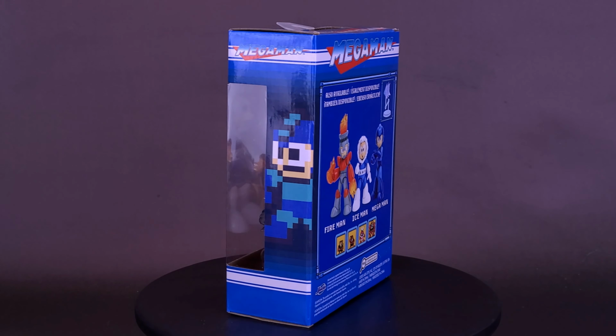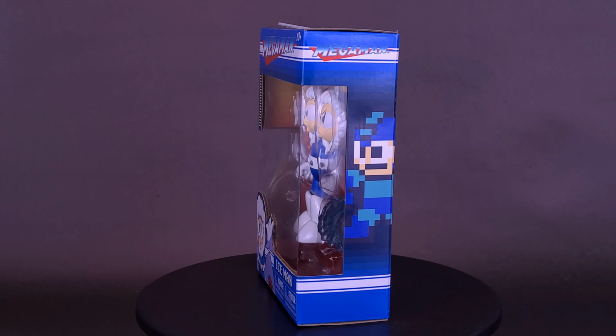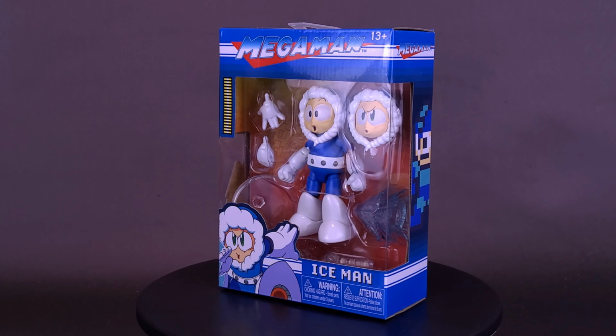I think before the Blue Bomber battles this boss, he should probably stop for a sweater. Here's a look at the brand new Jada Toys Mega Man Iceman.